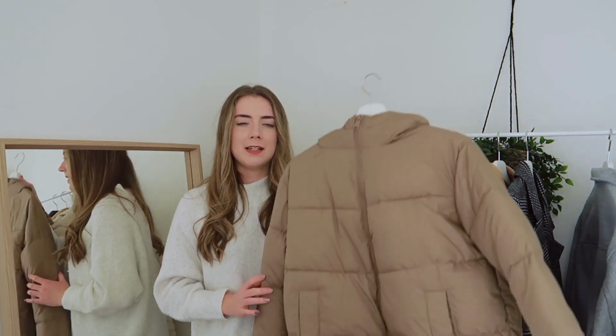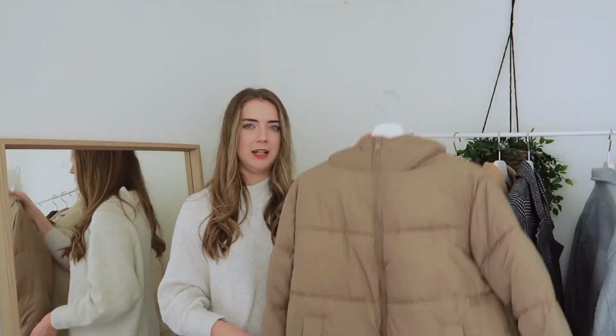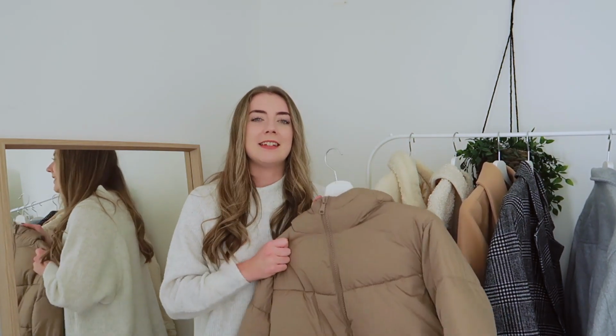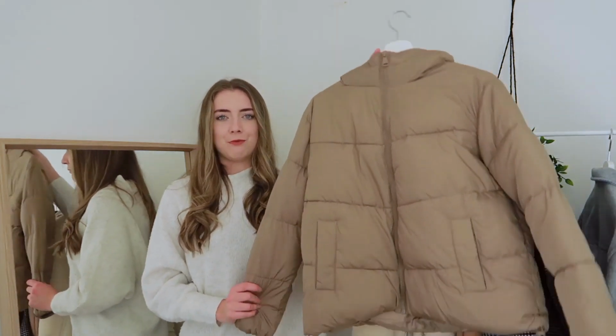So I don't know, I suppose this one is okay if you do get it a bit smaller because it is kind of a bit more fitted to your body and it is quite flattering. But I think if I was to repurchase this, I probably would have gone for a medium just because the hood's quite small and I don't want it to look too short on me, if that makes sense. But it's a really nice jacket.